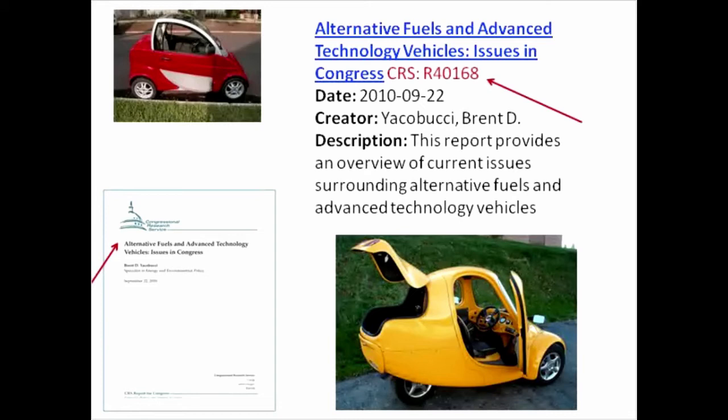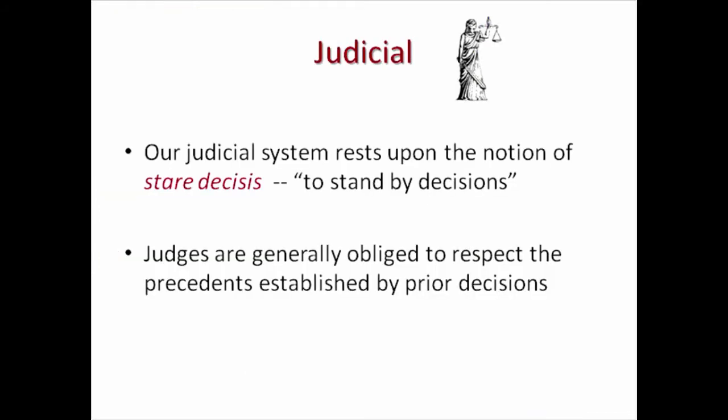Here's an example of a CRS report on alternative fuels and advanced technology vehicles. You and your patrons have paid for them as taxpayers, so you'll want to make them available to your users when appropriate to a question that they bring to you.